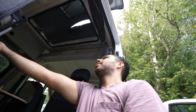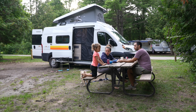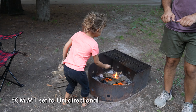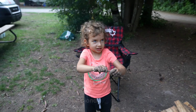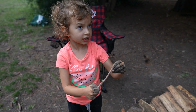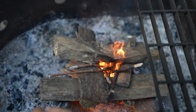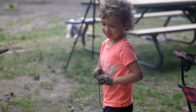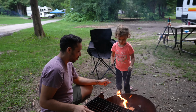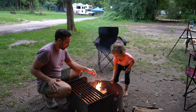For now, we need to build a fire for s'mores and then have dinner. Yes, I know, in that order. How can you tell if the wood is dry, right? Okay, how do you tell? Crack. You crack it, and then you feel right here, and it's dry. Right. Carefully. Do it. I can't. Go as close as you want and then throw it. Yep. Good job, Kai.